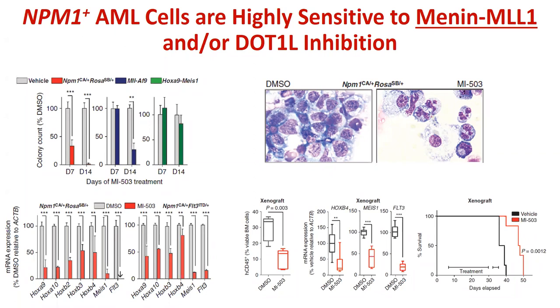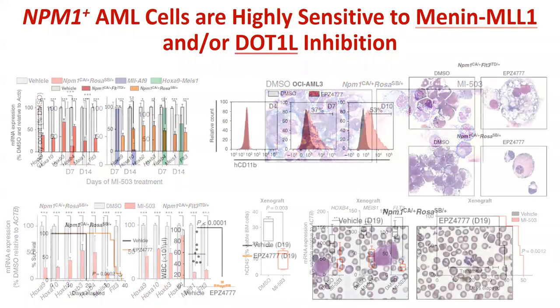Additionally, treatment with this compound reduced engraftment of human CD45 positive cells. These would be leukemic cells that are attempted to be engrafted. And again, in xenograft models, reduced expression of, in this case, HOXB4, MEIS1, and in fact, FLT3, which is a downstream target of MEIS1. In xenograft models, treatment with this drug prolonged survival.